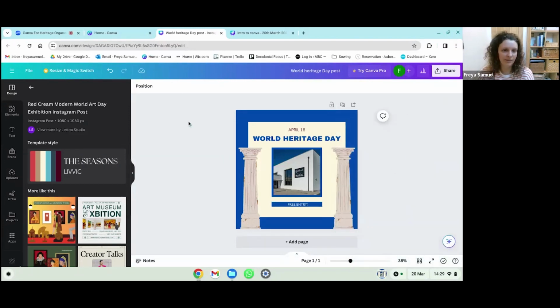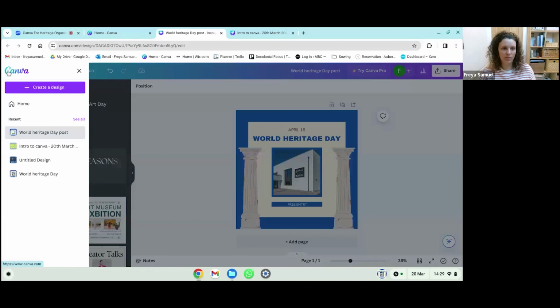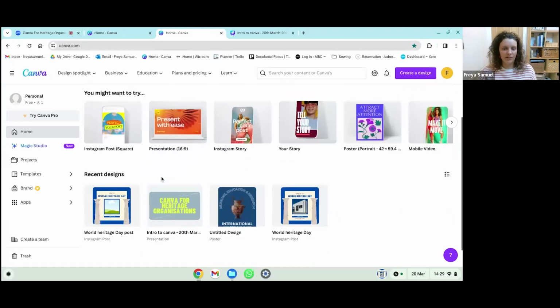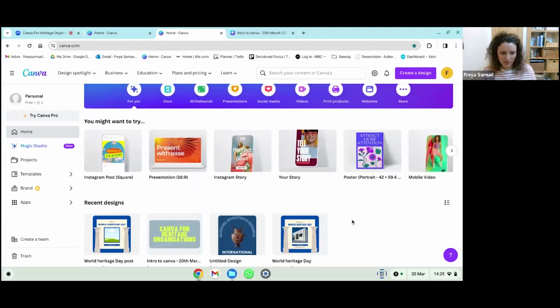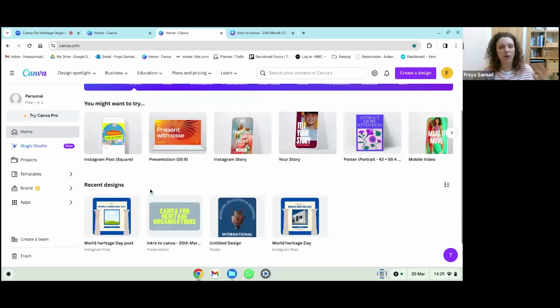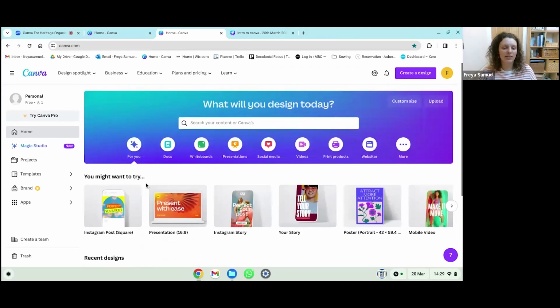So hopefully that is clear. To get back to Canva's dashboard, Canva's home screen, we're going to open the menu and just click home. So now you can see, that's a bit confusing because it's in there twice. Now you can see the World Heritage Day post that we just made has come into recent designs. So if you wanted to go back in and edit it, you just click straight through here and that should be easy peasy.